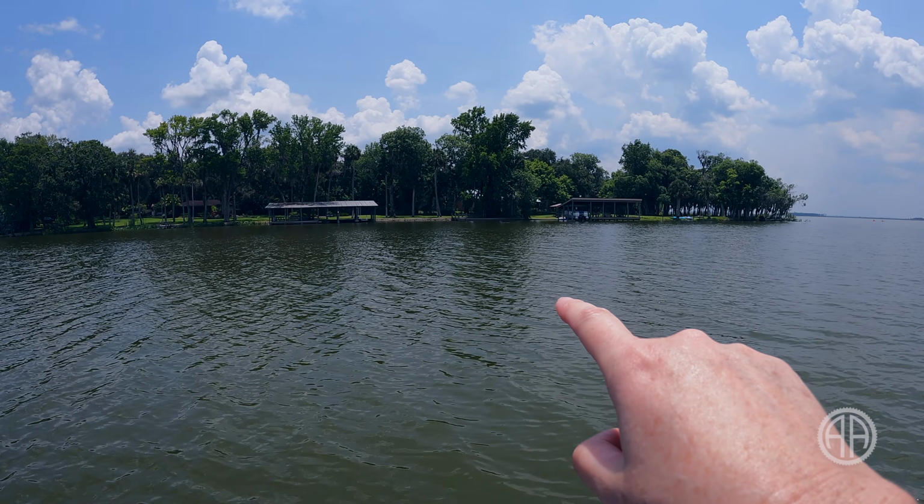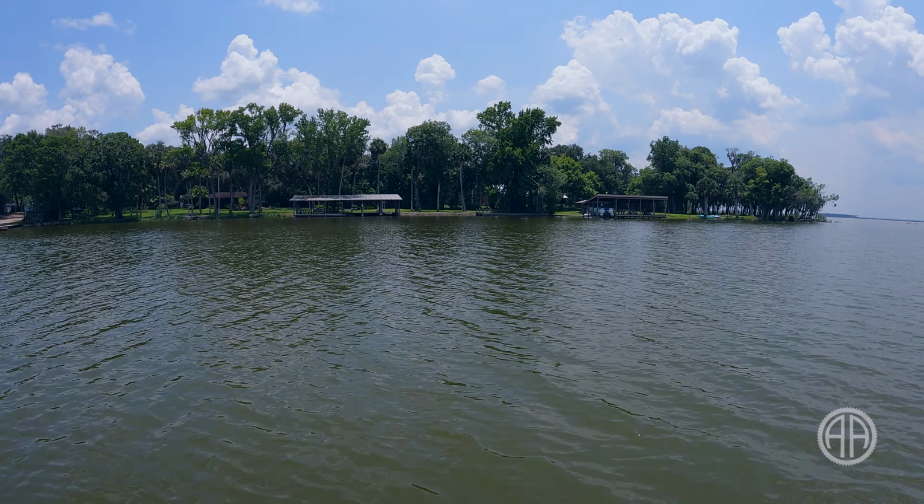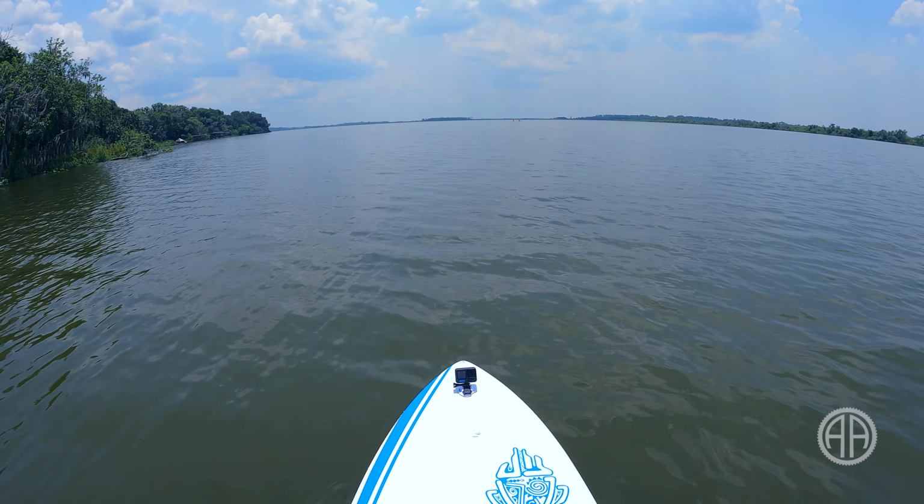There's a sizable gator over there. Man, that thing is pretty big. Definitely gators around. Keep that balance.